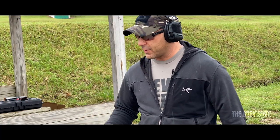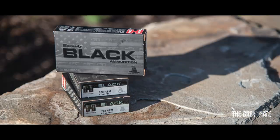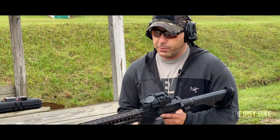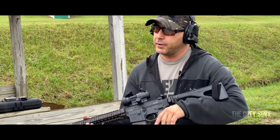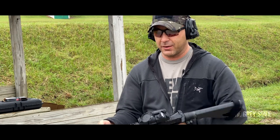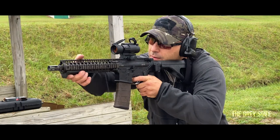Okay, guys, next up is going to be Hornady 62 grain .223 Remington. It's an MSR round. I know a lot of people really like it. I personally like the 62 grain loads myself. I just like the way they shoot, especially out of most of my barrels. So we're just going to rip off 60 of these here real quick. Rain's starting to pick up. So if it ain't raining, it ain't training, but it's making for a fun day. All right, here we go. 60 rounds of the Hornady Black.